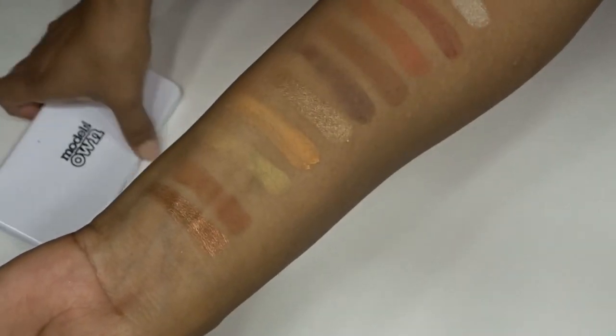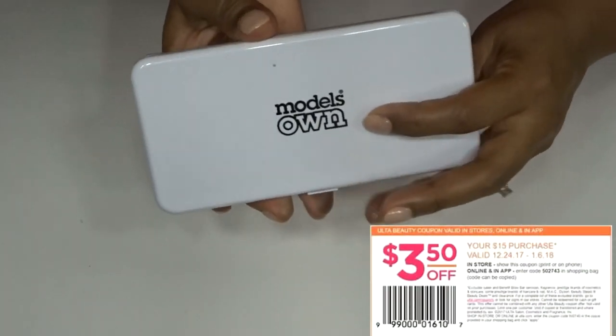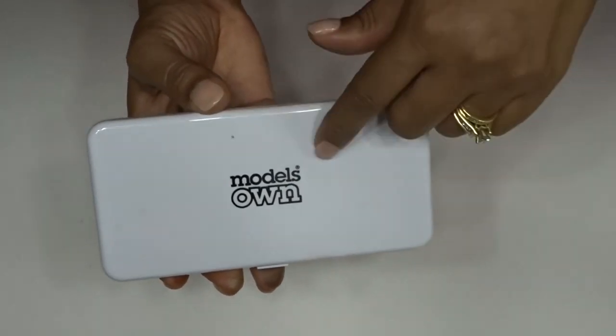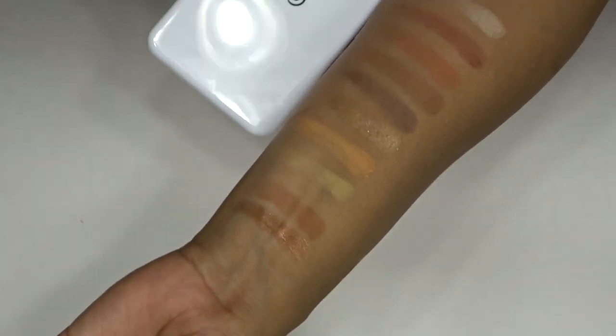Beautiful palette again, $14.99 at Ulta. So you can use your $3.50 coupon with this that you get from being an Ulta Rewards member, which is also free. So subtract that from the $14.99, guys. Good deal, good deal.